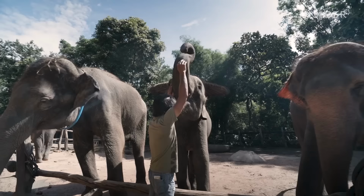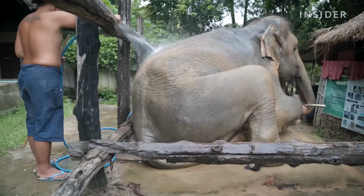This is Gan Loi. Trained caretakers called mahouts, like Bantong, can serve him up to 300 pounds of plants daily.